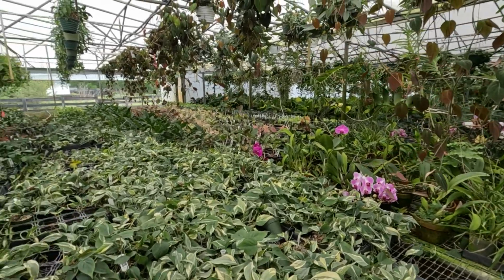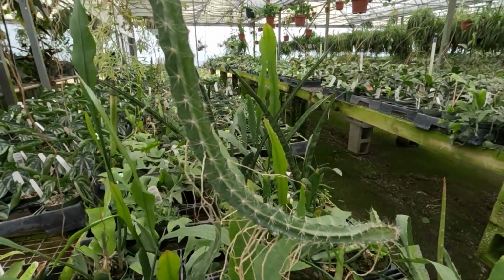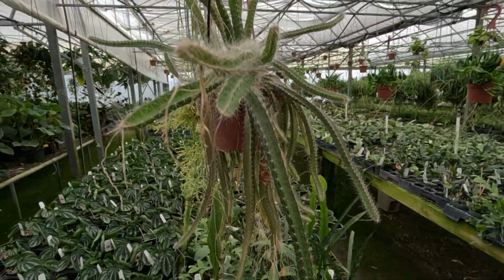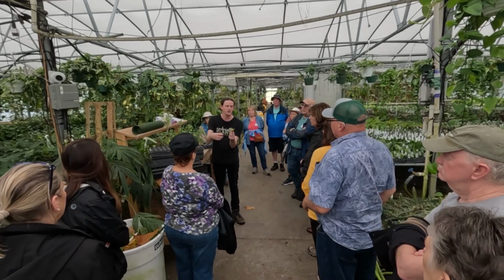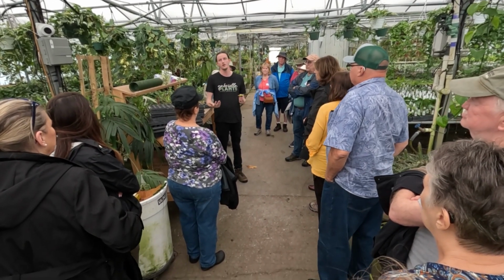Greenhouses allow us to cultivate plants that wouldn't typically thrive in our environment, creating perfect conditions for growing plants that will spend their lives indoors. As with all horticulture, greenhouse production is not without challenges.